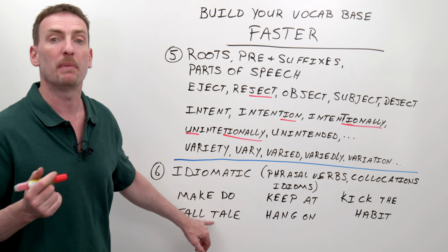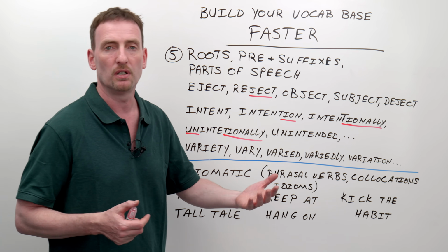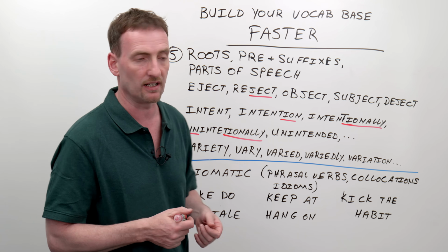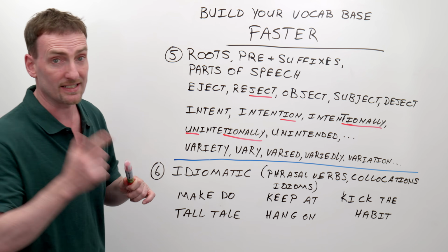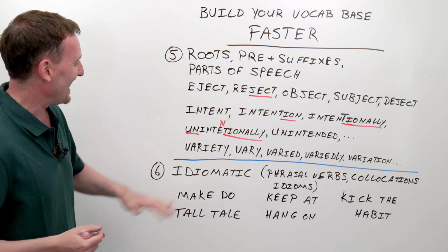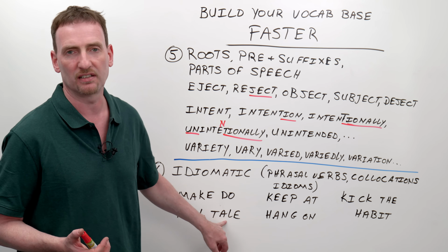So for example, make do is a collocation. You know make, you know do. Together, to make do means to do as much as you possibly can. Do enough considering what you have in mind. Oh, you know what I just noticed? Sorry, a little misspelling there. It happens even to the best of them, right? Unintentionally. Anyway, make do. A tall tale, again, tall adjective, tale noun.